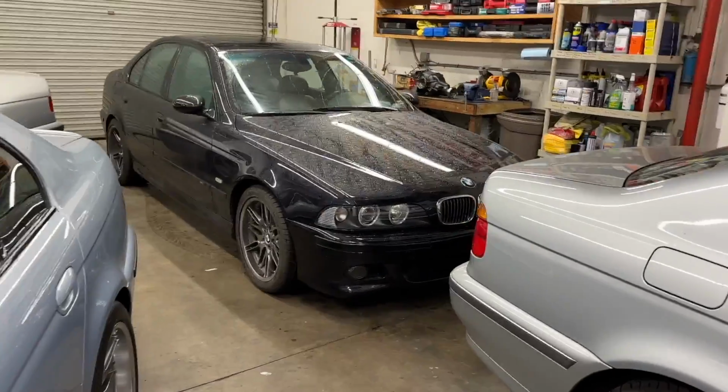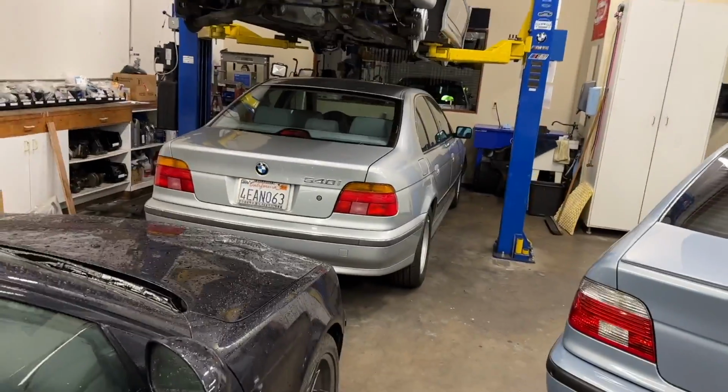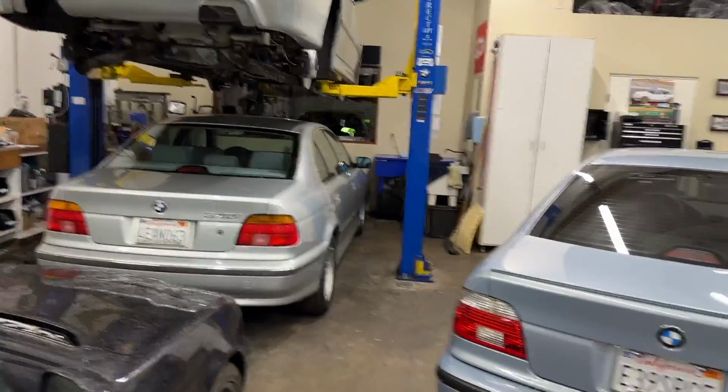I got the last car pulled in, and with that, we only have one WBA or non-M car in this entire shop, and that's a 98 540. It's all straight 6 or V8 M power, baby. Look at this.